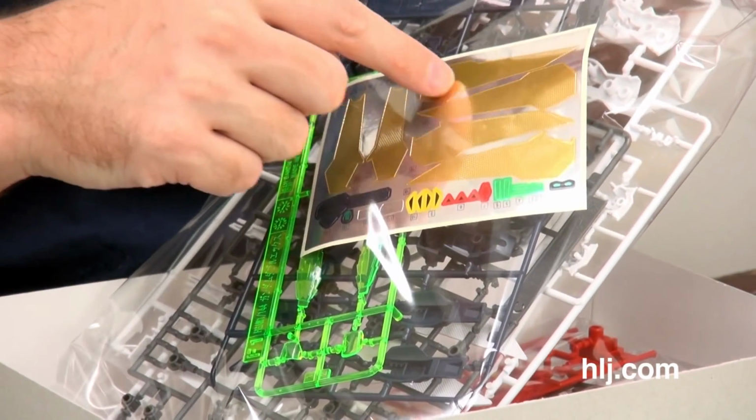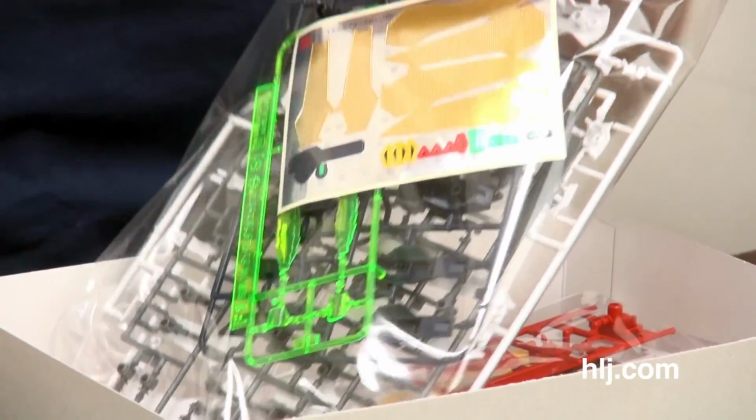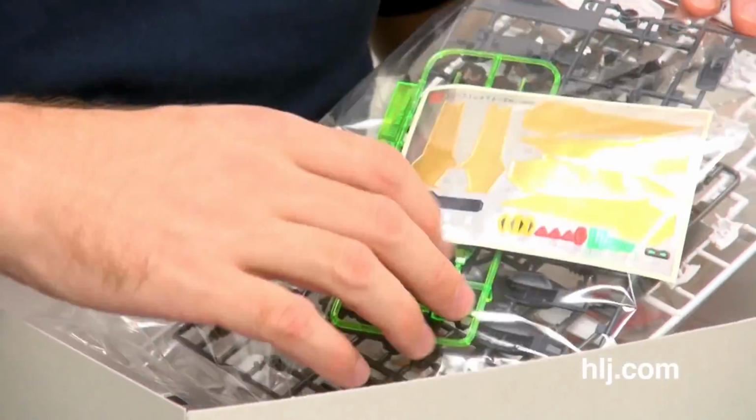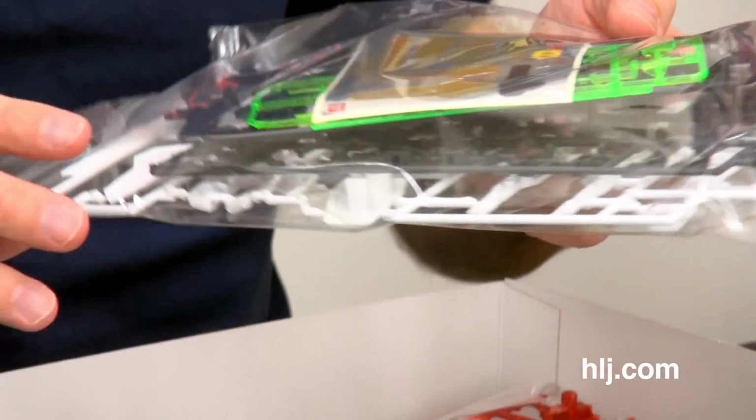In some ways, this little design here reminds me of the Perfect Grade Strike Freedom. It had these little inlays and stickers. But you can see it also comes with some effect parts here. Looks like there's going to be beam sabers as well. Those little parts might be for a cockpit. I'm not too sure yet.